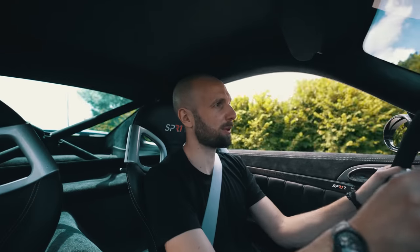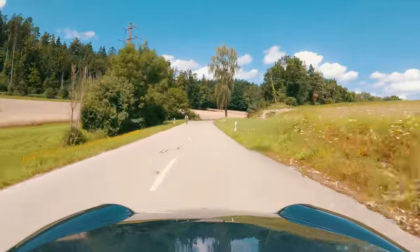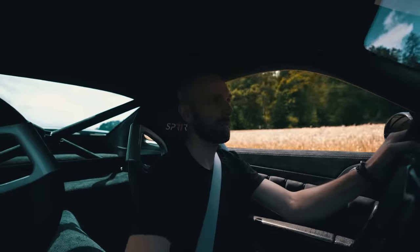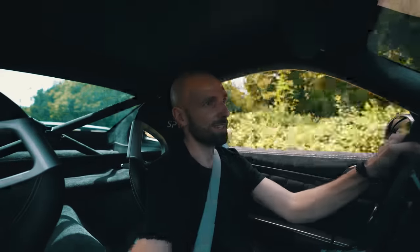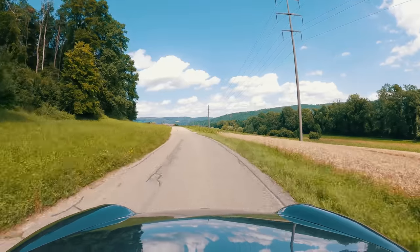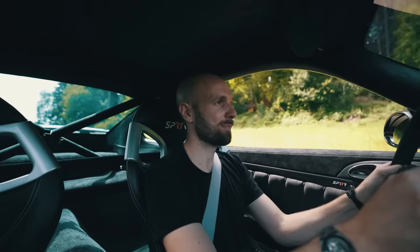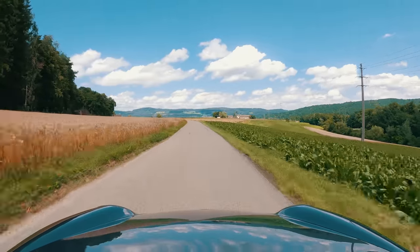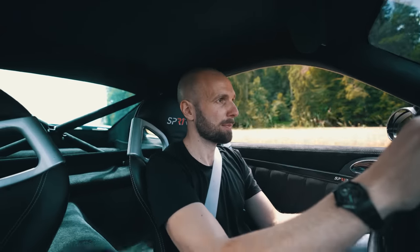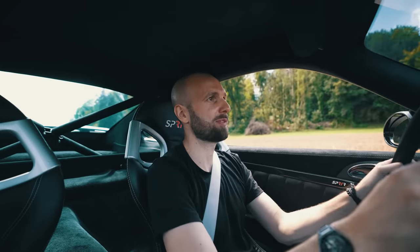Nearly arrived back at SPORTEC now. Starting to enjoy this car now. It just took an hour to get to know the car, but the more I'm driving it, the more I'm loving it. But I like that. It was a challenge to drive the car and just took some time to get to know it.